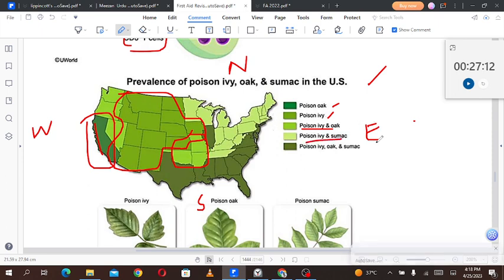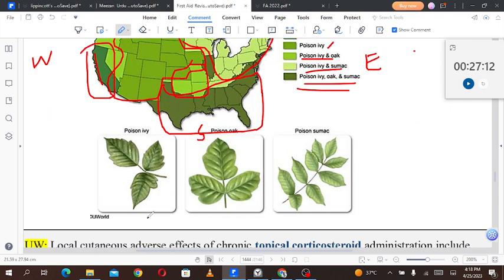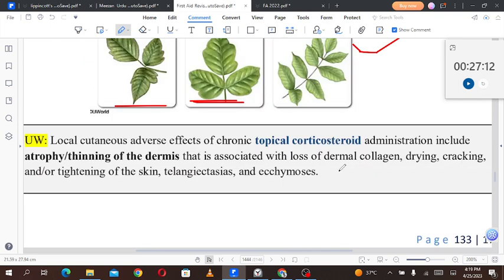Poison ivy and sumac, in these states, these are eastern and northeastern states. They have sumac poisoning, and poison ivy and oak poisoning, which are like extreme southern states. In the southern states of the United States we have poison ivy and oak and sumac. So remember it if you have too much brain space, but I don't think that it is important. It is poison ivy, poison oak, and poison sumac, okay.